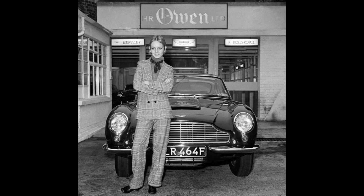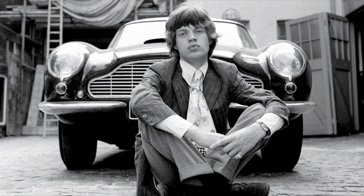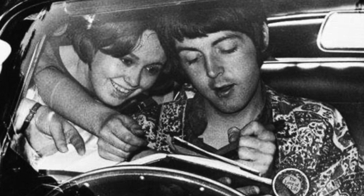So really, this was a success for Aston. It sold in much greater numbers than their previous cars, and financially it must have helped. It was also quite a fashionable car at the time because it was owned by celebrities like Twiggy, Prince Charles still has his, Mick Jagger, Peter Sellers. So overall, quite a success. It's odd that today it doesn't command the same prices as its older brother. For me personally, I would want to pick one of these, and I really love driving it today.